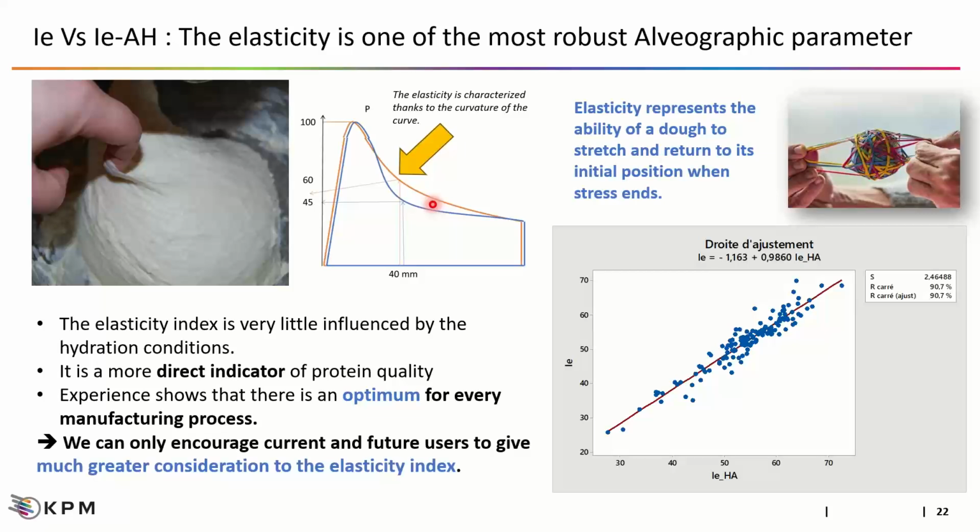So if I can also give what I think is a good piece of advice: whatever method you use, constant hydration or adapted hydration, we can only encourage current and future users to give much greater consideration to the elasticity index. Usually it's not very seen in the specifications book, so do not hesitate to look into it. It's very interesting.